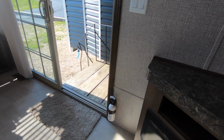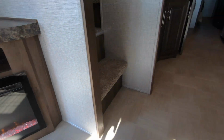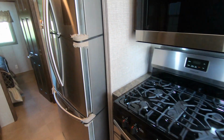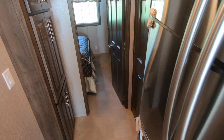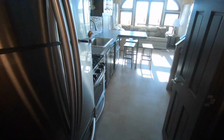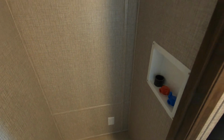Let's see, we did see the fireplace and the entertainment center. Been to the bathroom. I'd show you the inside of the fridge, but it's strapped shut. Here's a hall pantry, nice pantry. Lots of shelving there. Tall closet here. It's actually prepped for a stackable washer dryer. Already prepped for you.